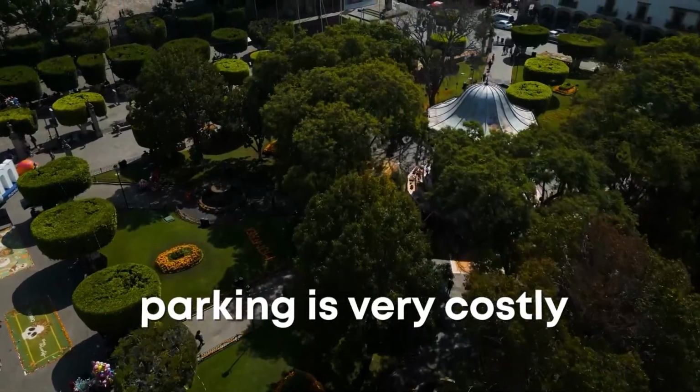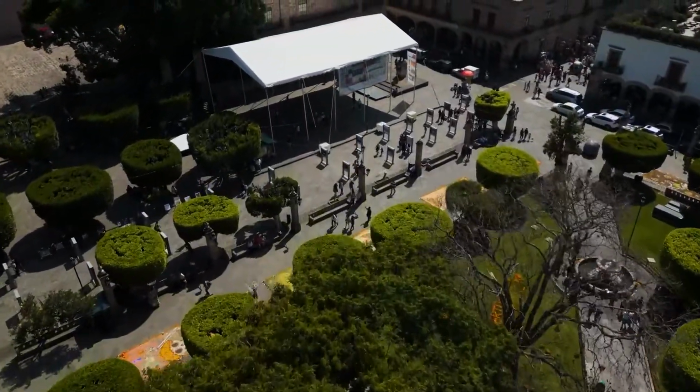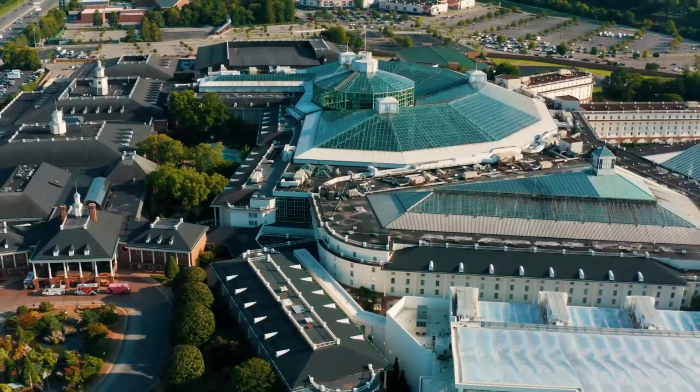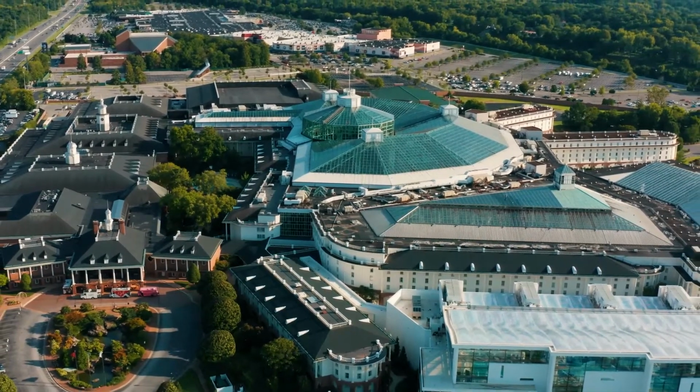However, parking is very costly. Reviews recommend parking at the nearby mall and walking to the hotel to save money. The hotel itself is a safe environment to be in. Just watch out for the water areas if you have young kids.